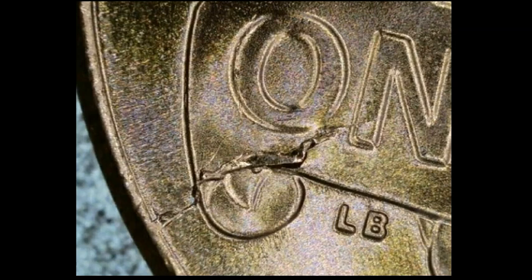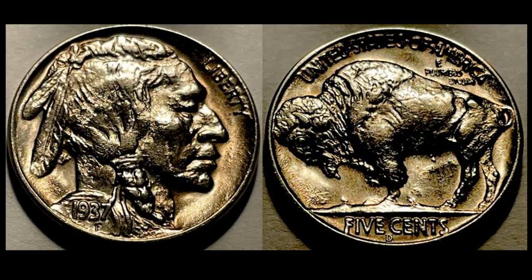This coin right here sold for $13.94. Can you imagine selling every single one of these for $10 a pop? They all add up. And if you find one in a BU roll, more than likely you're going to find a whole bunch more. I mean, there's really nothing else to say about this coin.